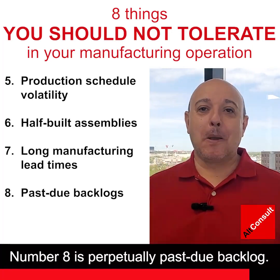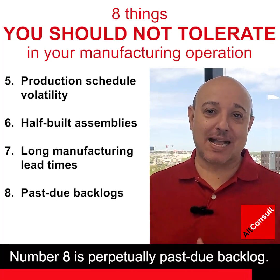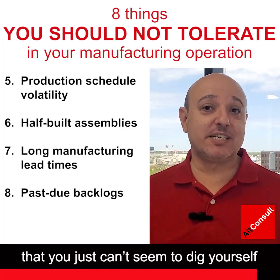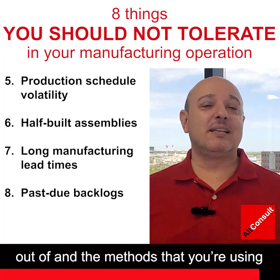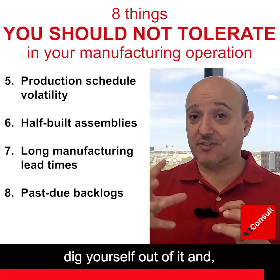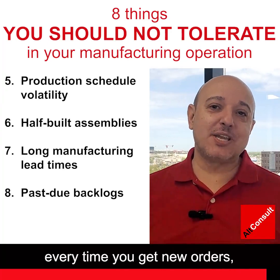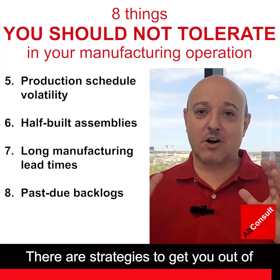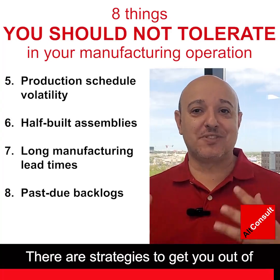Number 8 is perpetually past due backlogs. That's when you have a past due backlog that you just can't seem to dig yourself out of. And the methods that you're using to operate aren't allowing you to dig yourself out of it. And every time you get new orders, you basically just throw them on the pile. There are strategies to get you out of that situation.